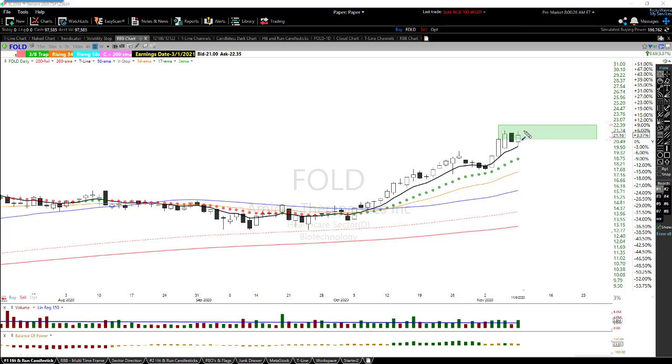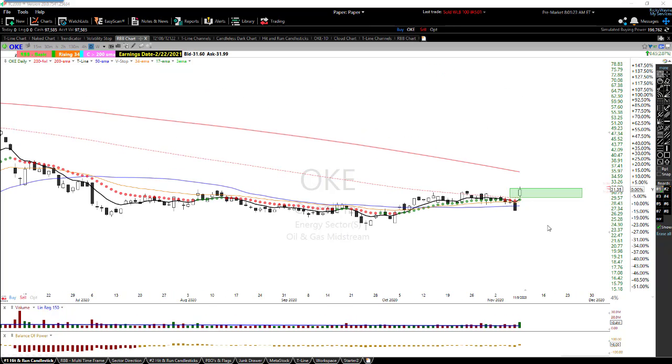Okay, so we'll watch this. Maybe we pull up into here. Maybe even pulls down a little bit, and we're able to get a buy inside the buy box or the pocket. I refer to this as the pocket sometimes. OKE. OKE is another oil and gas company here.